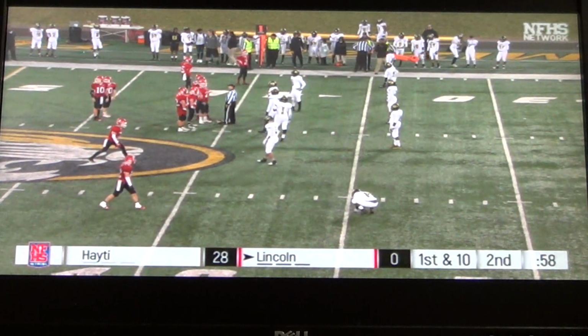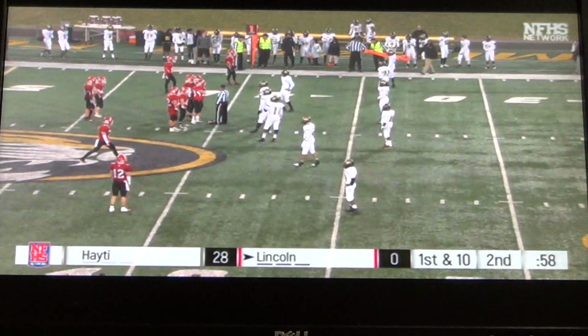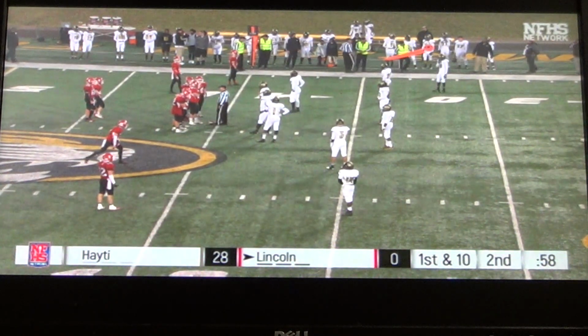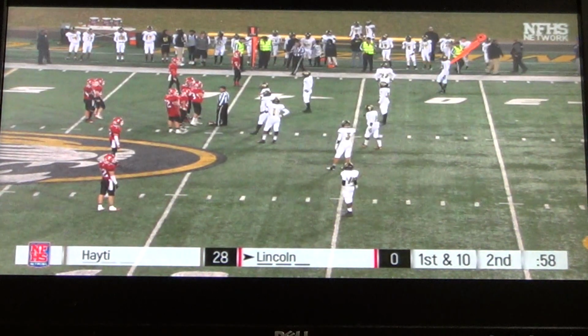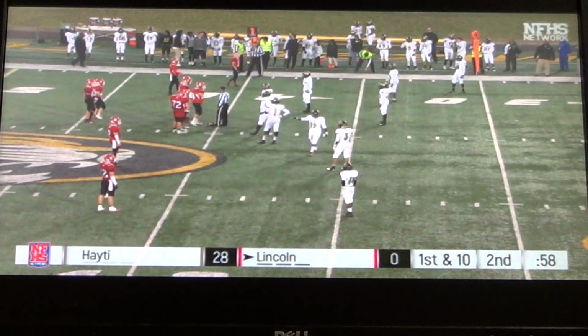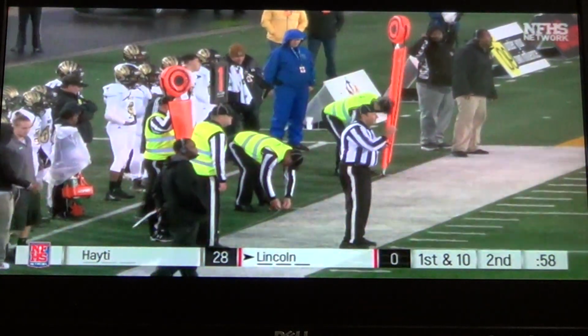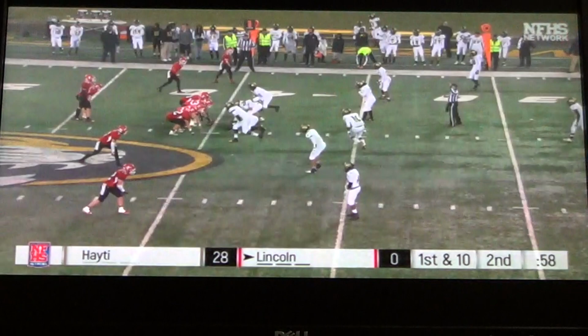Well, now you're in a position you can run some of these quick outs here. Take advantage of how much they're playing off. Try and work your way down the field and see if you can get a score. Again, 58 seconds ago, we're waiting for the chain gang to get in position. Now they have it set at the Hayti 40.